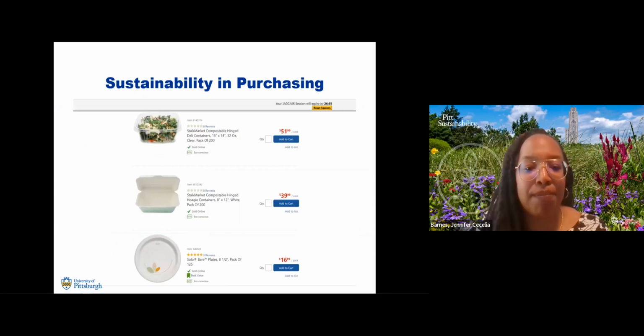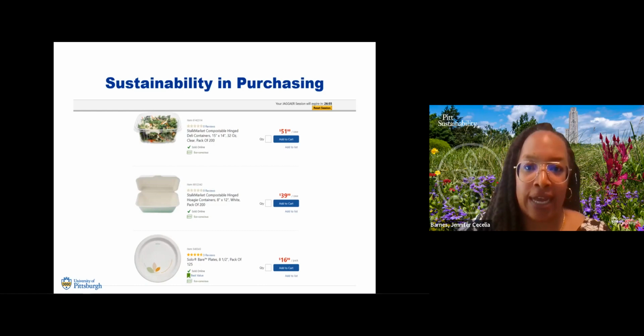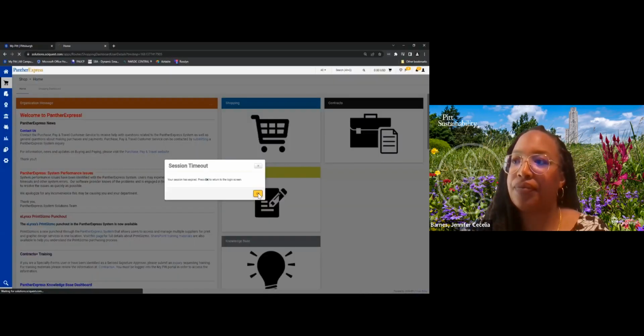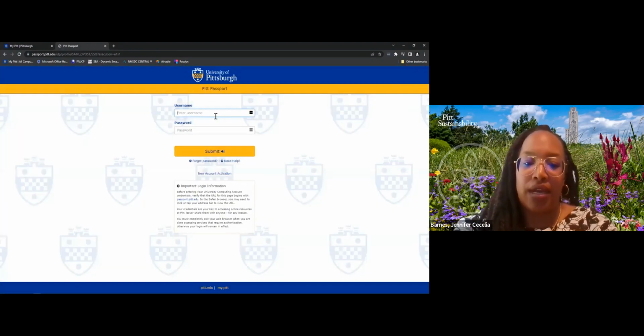So I want to take a moment to go through a quick demo on how to find sustainable items. And this will be specifically for ODP, or Office Depot, or the Supra punch out. So I need to update my login again.